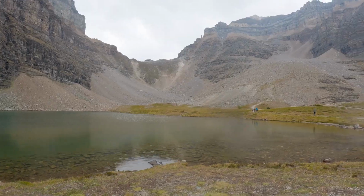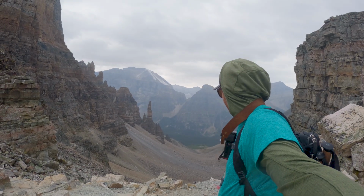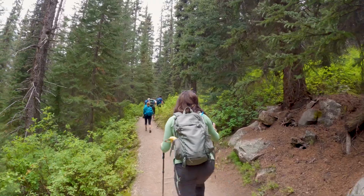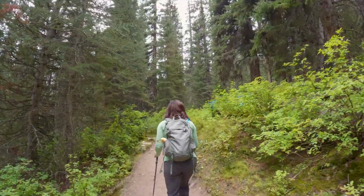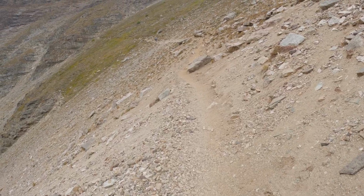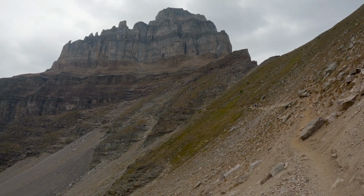In one direction you can take in epic views of the Valley of the Ten Peaks, and in the other you can look out into the vast Paradise Valley. If you only have time for one hike originating in the Moraine Lake area during your trip, then this should be it. During today's video, I'll be sharing some footage I shot during our hike, and I'll be discussing tons of useful information you'll want to know before planning your own hike here.